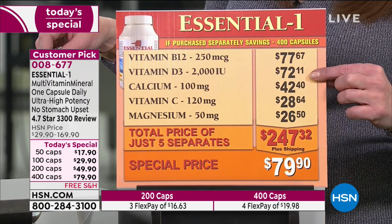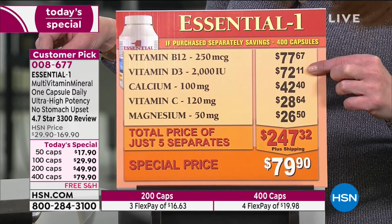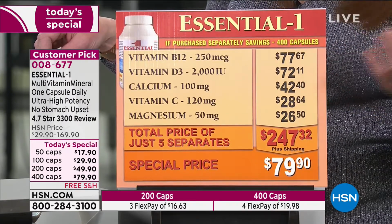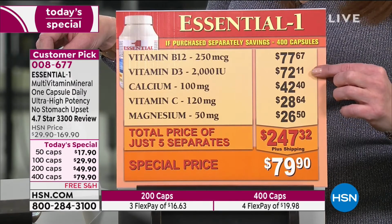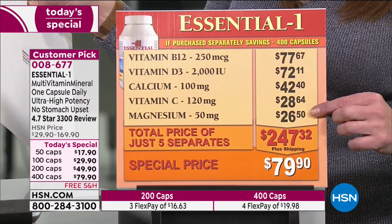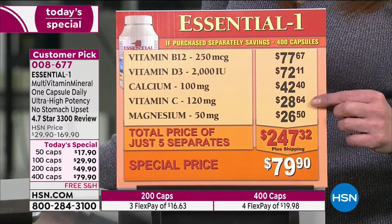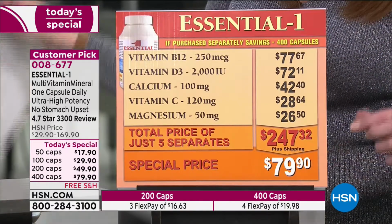So just the vitamin B12, with shipping and handling, the $77 would be over $80. That justifies the multivitamin. The vitamin D3, $72.11, with shipping and handling would be probably around $79. So then the calcium, straight out of our calcium intensive care, our non-acidic vitamin C or magnesium, and that's without looking at our special crystalline vitamin E that we use.